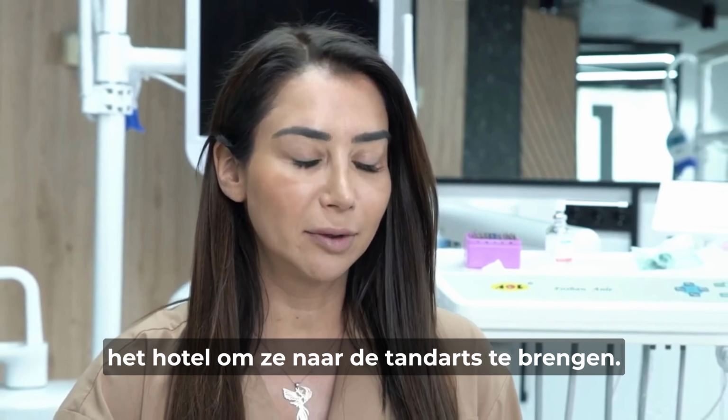In the beginning we will make a panoramic X-ray to check if the treatment plan that we gave is correct or if we need to adjust it. Sometimes it can happen that we need to adjust the treatment plan. This is only for your full, nice Hollywood smile.